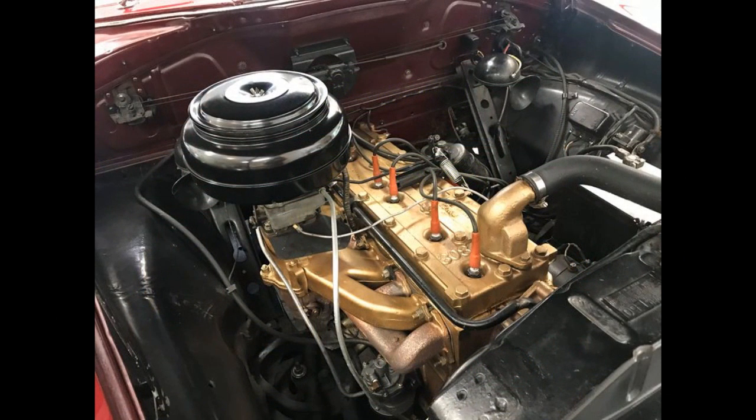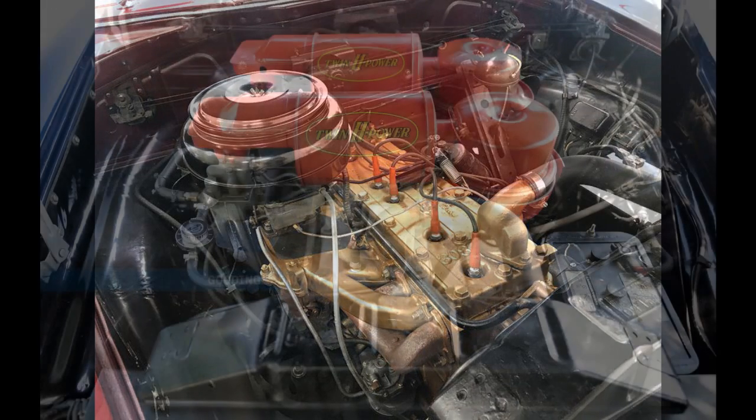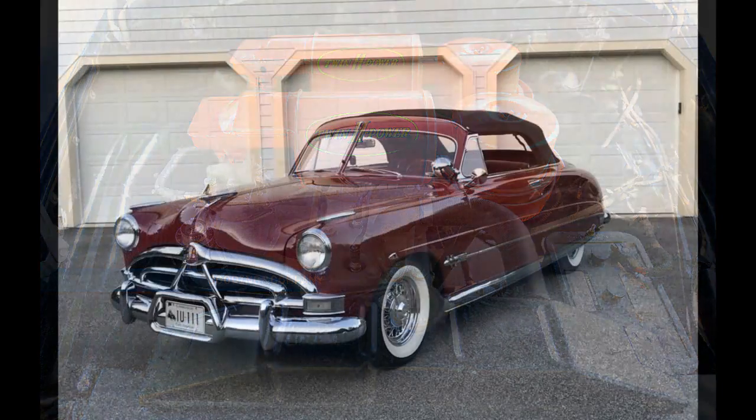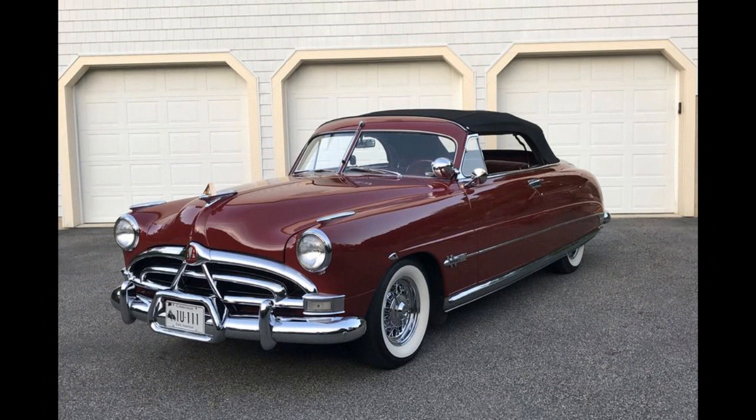Instead of the bulky V8 assembly, the car carried an inline 6-cylinder power source, titled H145. They soon provided in late 1951 a Twin H, which was the addition of a twin one-barrel carburetor. Adding it would have an additional cost of $85.60, equivalent to $975 in today's currency. The combination therefore allowed for 145 horsepower to be put out for performance.